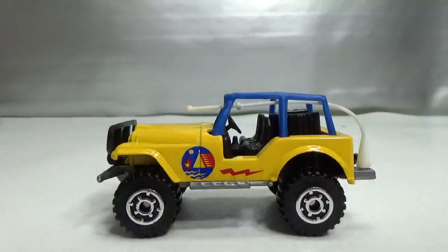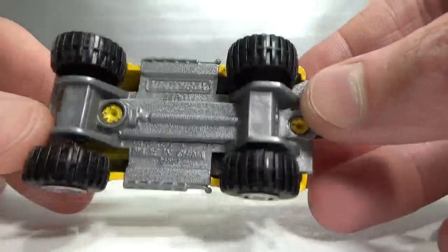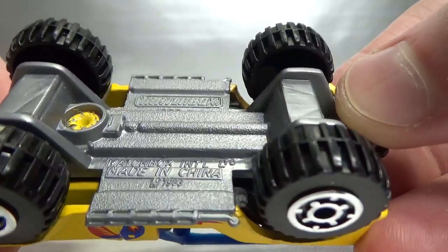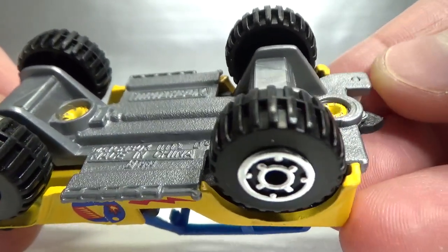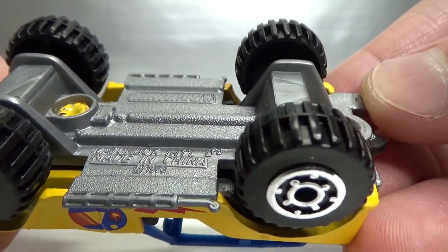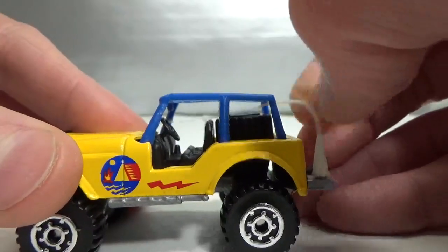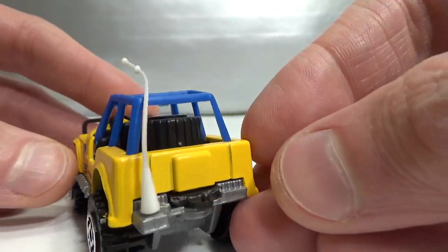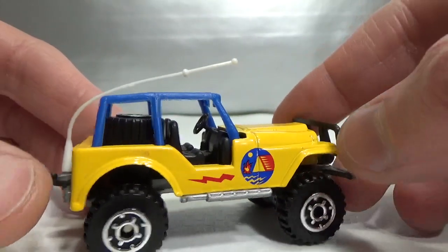Then we got this one, the Jeep 4x4, 1983 copyright, and I don't see a scale anywhere. No, cannot see the scale. So this has this kind of aerial or antenna. That's pretty cool. Also has the trailer hitch, albeit a little bit too high.